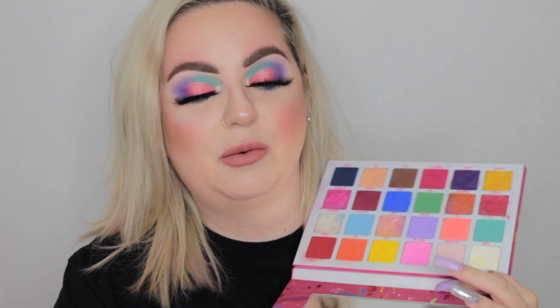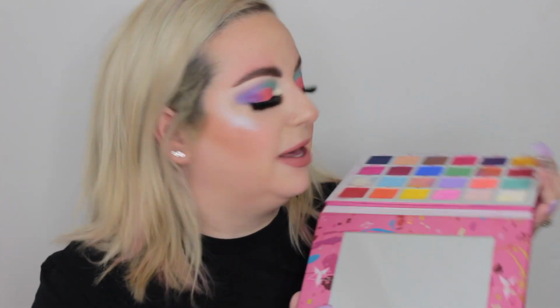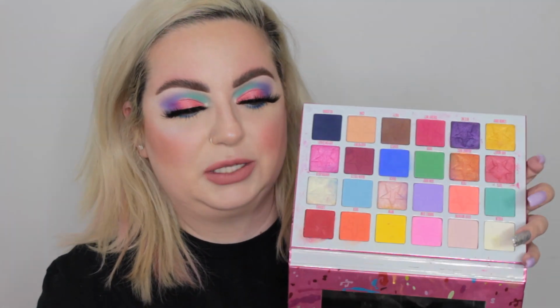First, we have Jawbreaker, which was my absolute pastel color dream. It's what I'm wearing on my eyes right now. This is actually my project pan because I want to use this palette more. I don't use it as often as I should. I use other ones of his palettes a lot more, and I want to hit pan on a few shades, so that's why it's in my 2020 project pan.